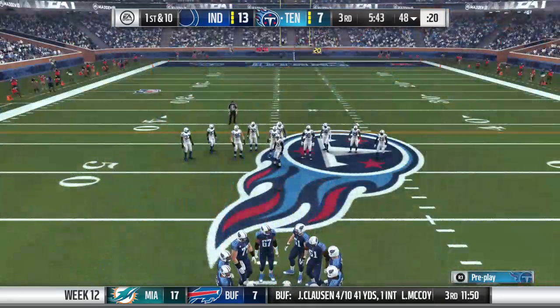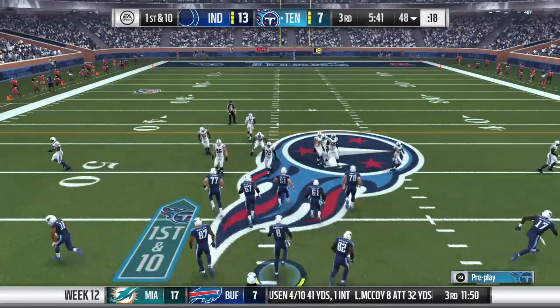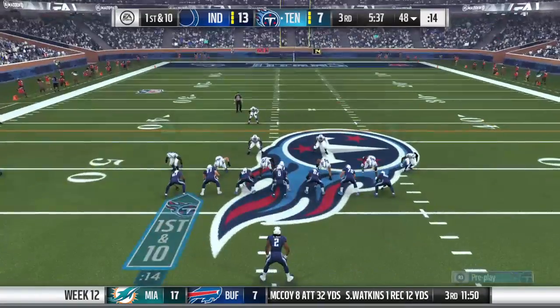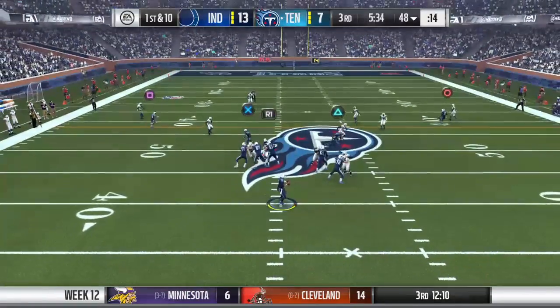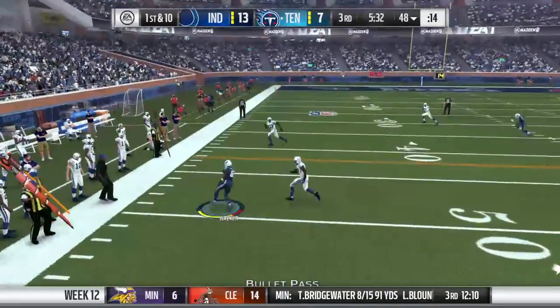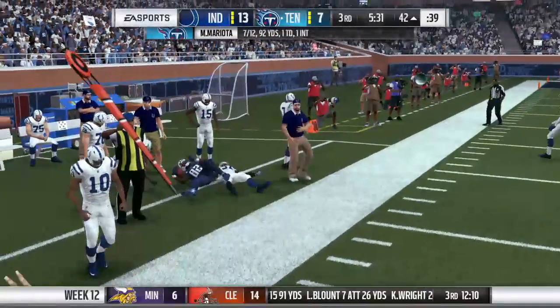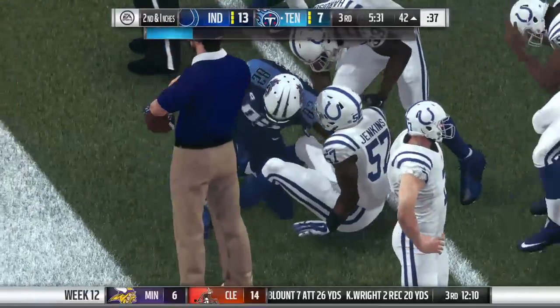And a new set of downs here after picking up the first on the ground. Henry, the lone man in the backfield. Mariota on first down. Walker with a grab, left side. It'll be a pickup of 10 yards. And it'll be second and very short.